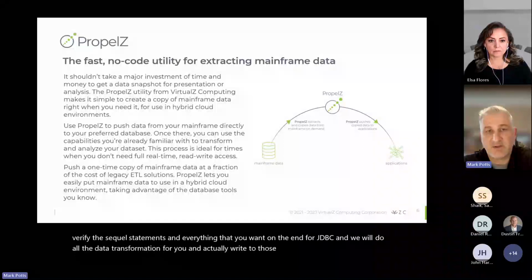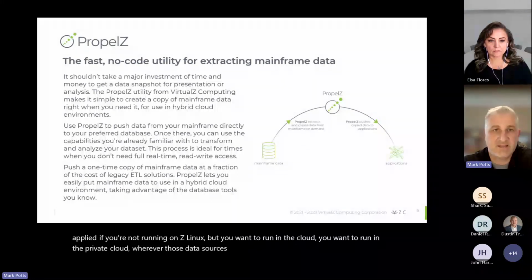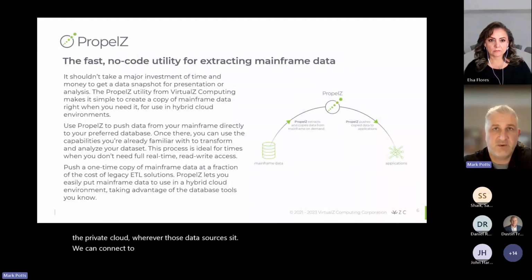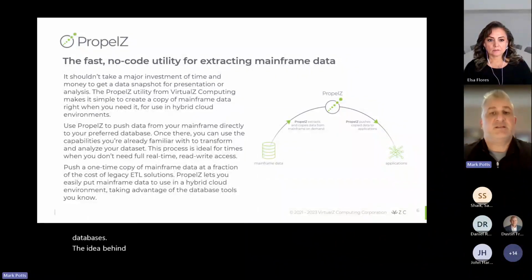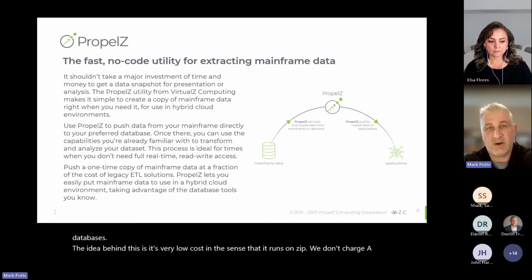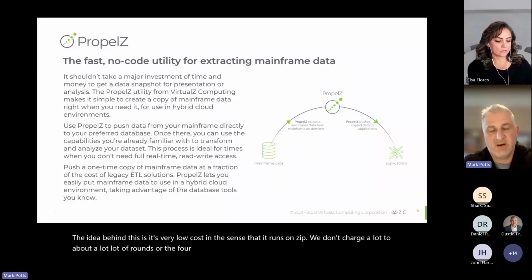The same thing can be applied if you're not running on Z-Linux, but you want to run in the cloud, you want to run in the private cloud. Wherever those data sources sit, we can connect to and we can write your VSAM data and copy that VSAM data to those databases. The idea behind this is it's very low cost in the sense that it runs on zip. We don't charge a lot for PropelZ. And I'll get into the costing in a little bit here.